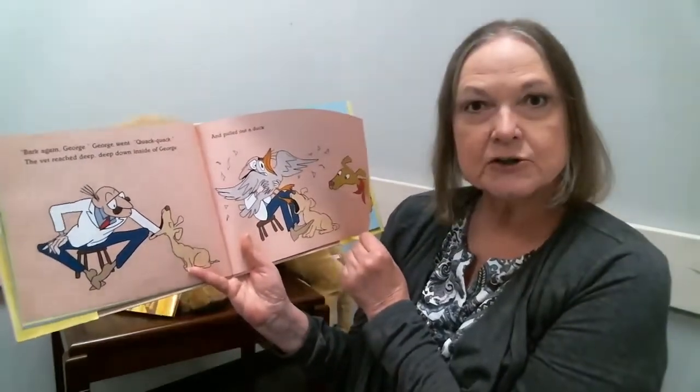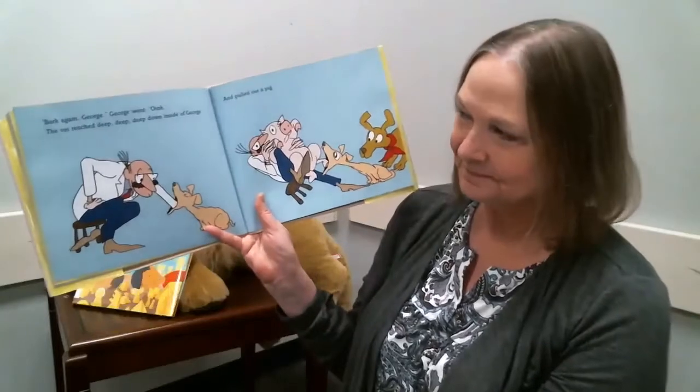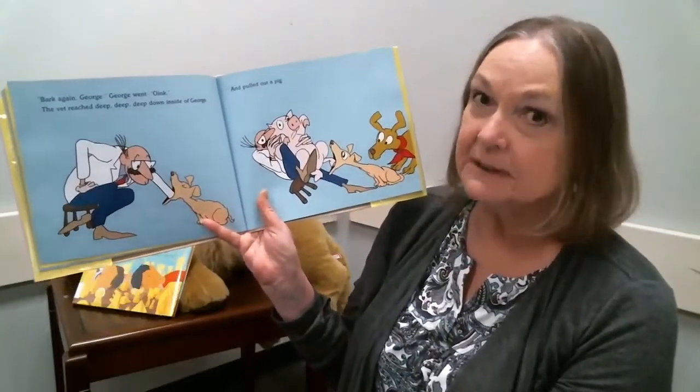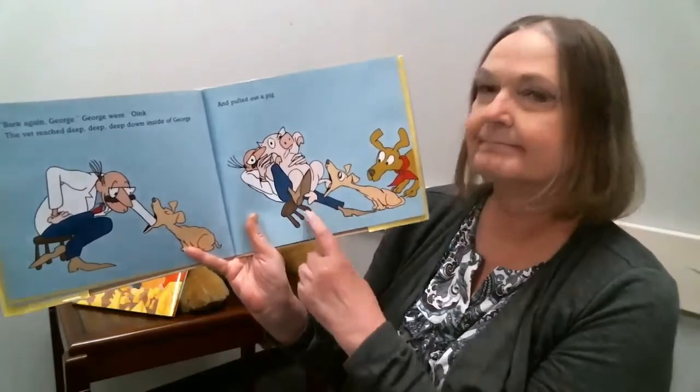"Bark again, George," said the vet. And George went, "Oink, oink." So the vet reached deep, deep, deep, deep, deep, deep, deep, deep, deep down inside of George and pulled out a pig.